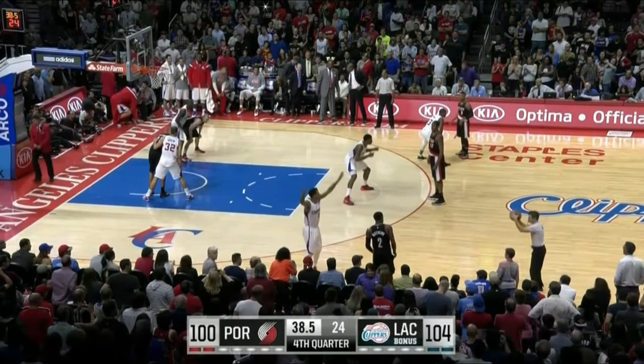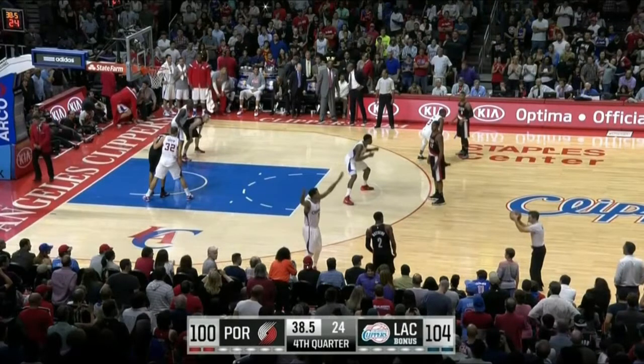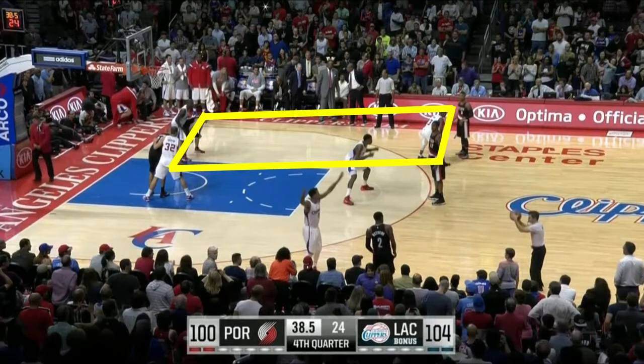I wanted to take a look at a few ATO plays Portland ran against the Clippers to illustrate just how good Terry Stotts and his staff are at drawing these things up. The first of these plays was with 38 seconds left in the fourth quarter and Portland down by 4. The Blazers are in a box formation with Wesley Matthews inbounding the ball.